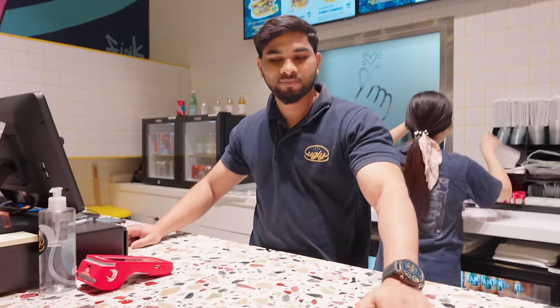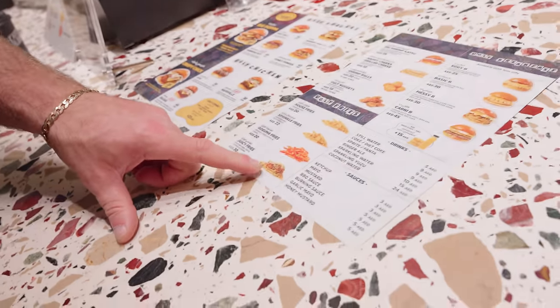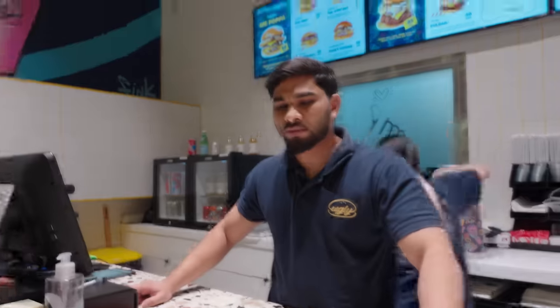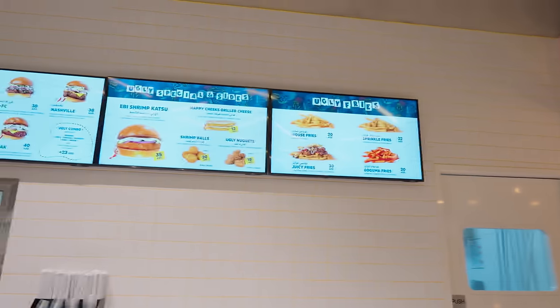Nashville hot. What about the juicy fries with the chili con carne? Is this good? Chili con carne, yeah. Spicy? How spicy? Normal spicy, just because of the chili con carne. Yeah, let's have that. I think that picture looks fantastic. I'm sold.